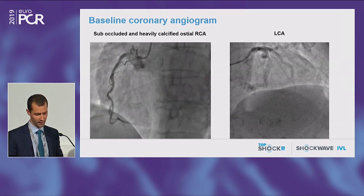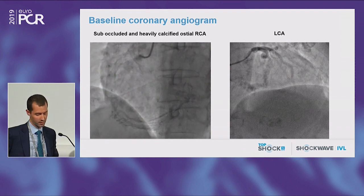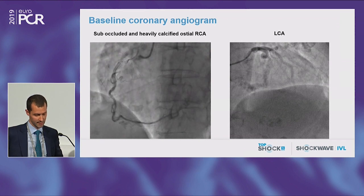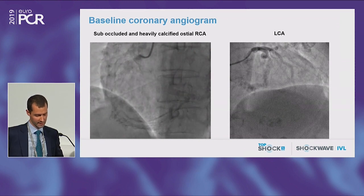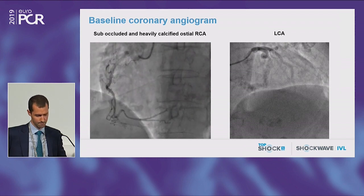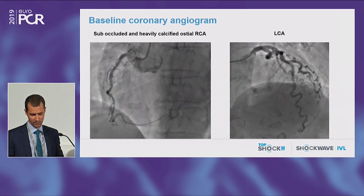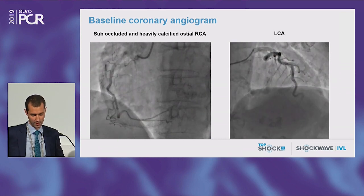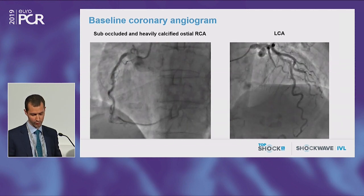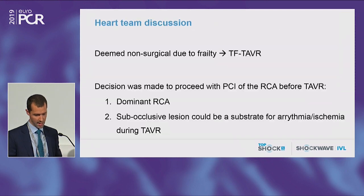So on the left part of the screen, you can appreciate the severe and very tight stenosis of the right coronary artery. This is actually a right coronary dominant system. You can also see that in the PDA, there is competitive flow coming from the left system. On the left system, this is near normal. I'm not showing every incidence, but the very tortuous vessel. And you can appreciate the calcification of the mitral and the aortic valve as well.